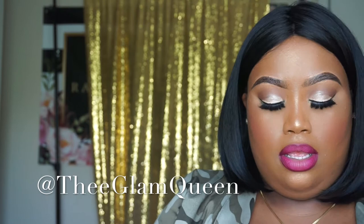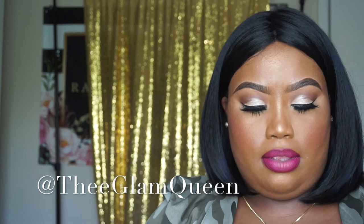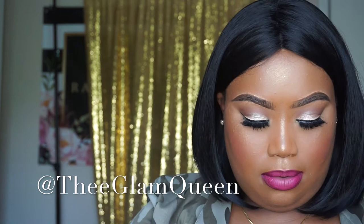Next is Burnt Umber, and it is a deep, deep brown. I need this deep, deep brown. A lot of people use it to do cut creases. Bronze Peach, pretty. You can use this, again, to build in a crease. Okay, I was like, what? This is Timeless Taupe, which I think I already have.